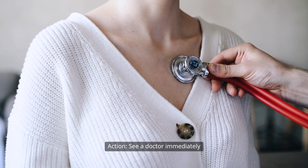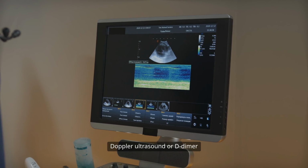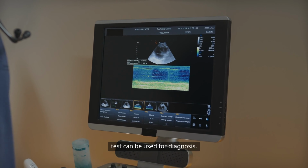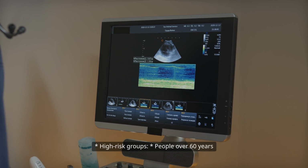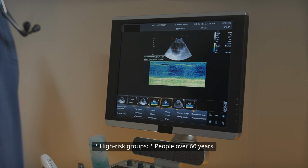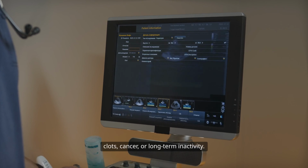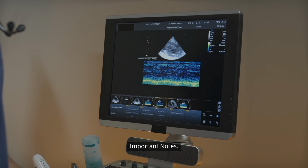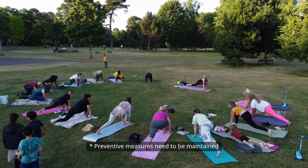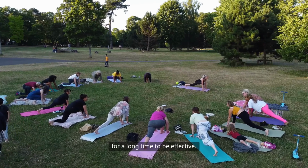Action: see a doctor immediately if you have the above symptoms. Doppler ultrasound or D-dimer test can be used for diagnosis. High-risk groups: people over 60 years old, with a family history of blood clots, cancer, or long-term inactivity. Important notes: preventive measures need to be maintained for a long time to be effective.